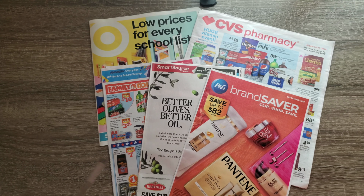Weekly ad, maybe not, but the insert is pretty good because you get the P&G, SmartSource, and Retailmenot. So if you just want to get the newspaper for the inserts, I highly recommend that. And then we're going to go over Target and CVS as always.